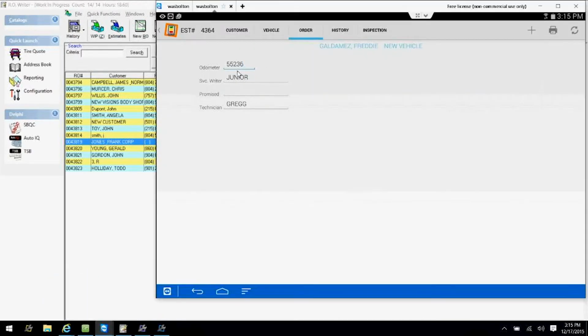So now I have the odometer, and listen folks, the key is the odometer. If you're at the vehicle and you have a mobile device, just put in the odometer. All of our software is driven off the odometer and the history of the customer, so there's no reason to skip the odometer phase. You don't have to write it down. You don't have to run back into the desktop and manually type it in anymore. So I have the vehicle information loaded.